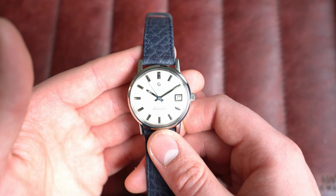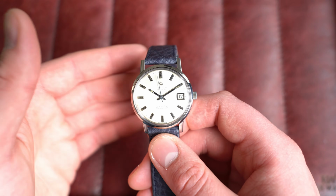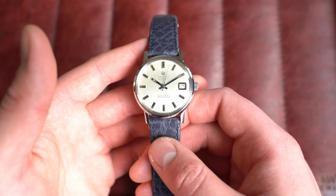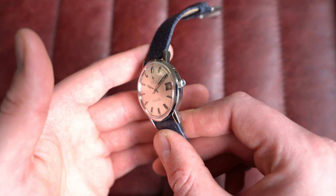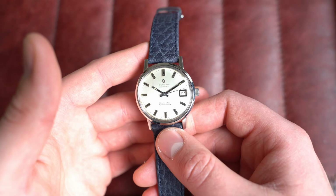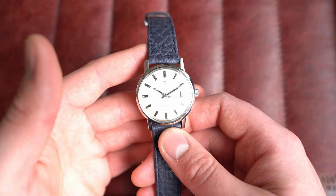So to think that this has gone that long and been kept in this good condition, it almost says that this was probably purchased as a very special achievement for whoever bought it in 1966, because this wasn't a watch they probably wore every day. This was worn on occasion and kept very, very good. So it's great to see, and it also means as collectors can get these kind of fine examples even after all these years, which is always nice.